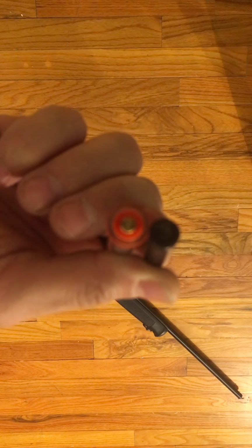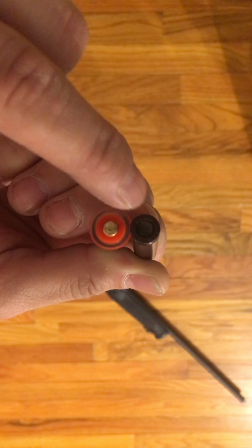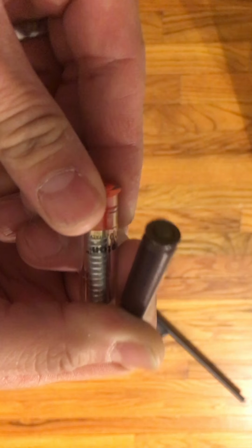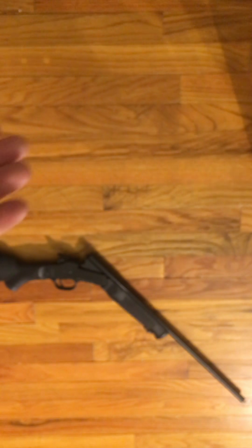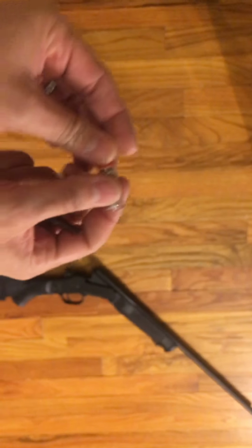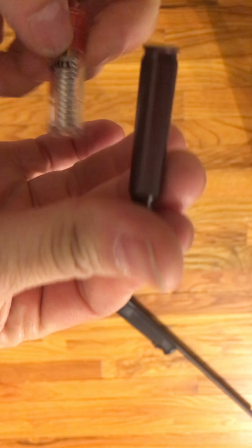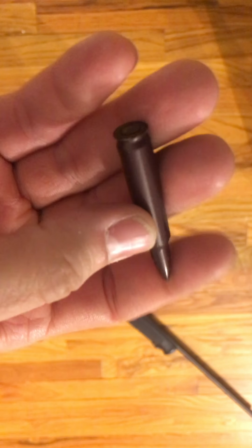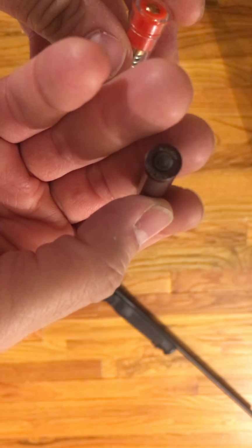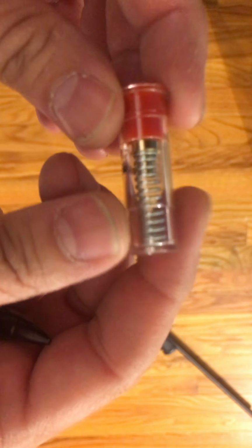Here, let me see if I can focus this in. There we go. They both have I guess a fake primer to strike, but with the Tipton, it's spring loaded. So this way there is some resistance, but there's some play also. Here, you're just hitting a hard metal piece, which I can't see how that's good for the firing pin. So I much prefer these.